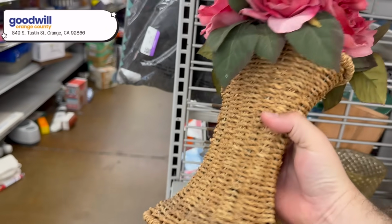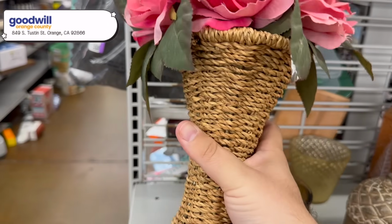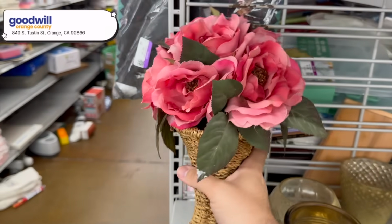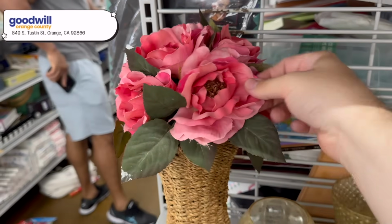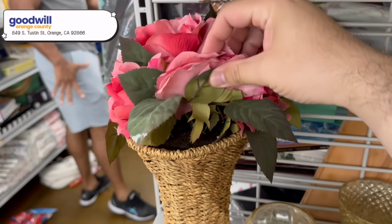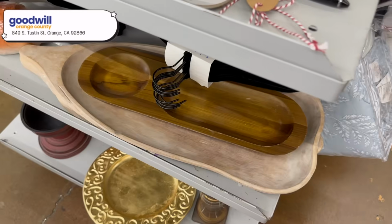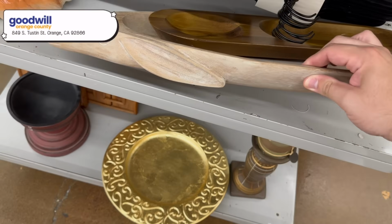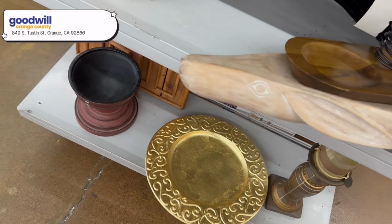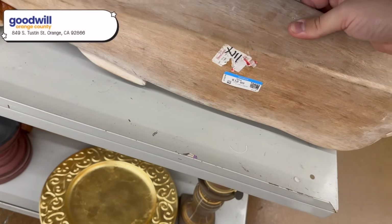It's gorgeous though. This is an interesting vase. It's made out of wicker, or no, not wicker, but string. $6.99. Not string, rope. You guys know what I mean. Some type of wicker material. This is $6.99, orange tag. I really like it, though not so much the flowers, but pretty sure you could put some work into it and switch these flowers out. This is a really nice table piece. I think it's supposed to be an armadillo, or it has ears and whiskers, or a bunny. I don't know. But this is perfect for a coffee table. $12.99, originally from Home Goods.